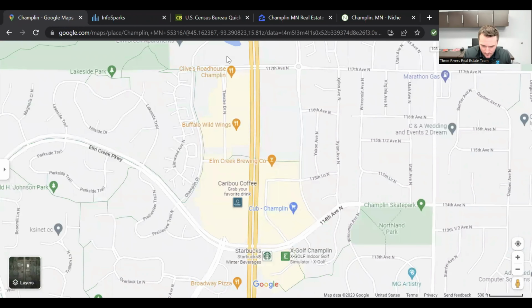Public schools, it's Champlin Park High School, A- score there. Meadow Ridge Elementary, fantastic elementary school if you're looking for school systems. You get a lot of great options there as well, as it's very centrally located to a lot of different things. So we have some overlapping of school districts there too, but everything right in that area is fantastic.